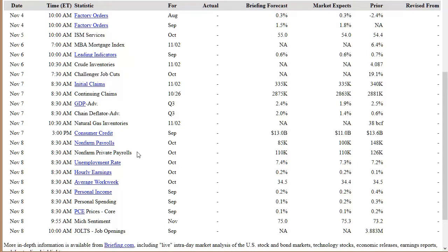Friday, another big one, unemployment rate for October. We just got the unemployment rate for September just over a week ago. That was delayed because of the government shutdown, so we're getting another one here, along with personal income, spending, PCE prices, Michigan sentiment preliminary for November, and the JOLTS job openings. So Thursday and Friday are really packed for the week with data, as opposed to what we're seeing early. A lot of big numbers coming out.